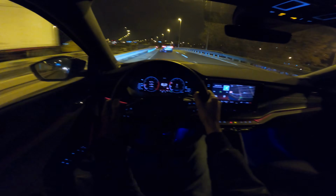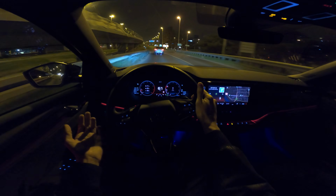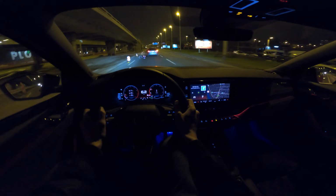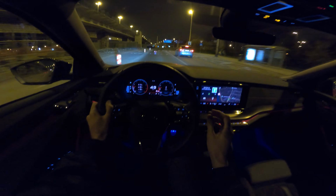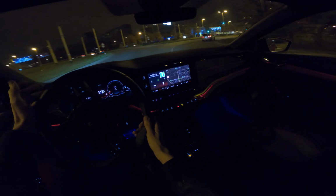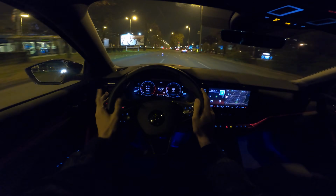Now the noise level and the cabin proofing is very good. Now I did criticize the style package because the car was on summer tires, 19-inch, so it was harder. That's why I'm suggesting you go for the 17-inch. And the car had a little bit of damage on the B-pillar in particular, and there was some sort of whistling noise coming from the side on the left.